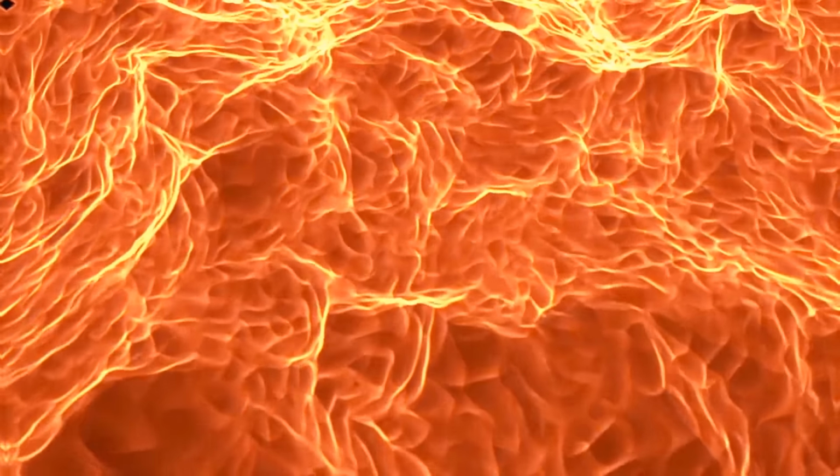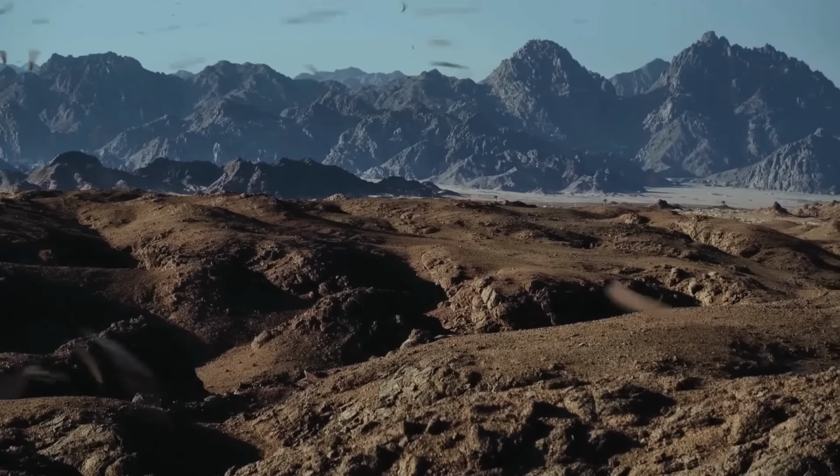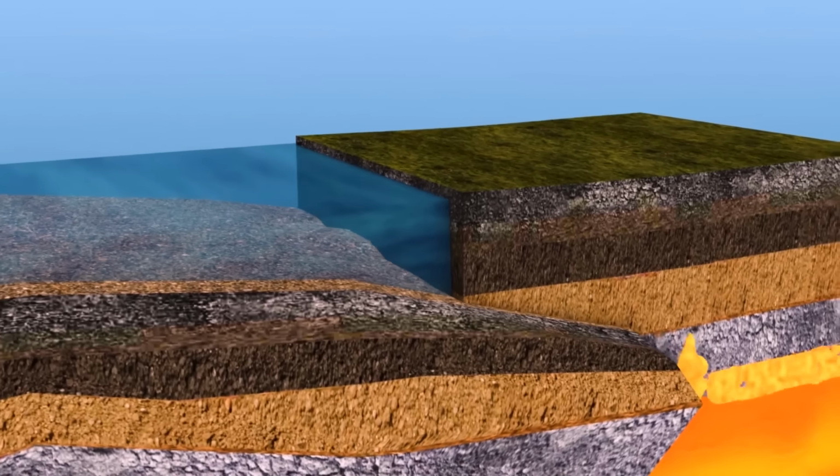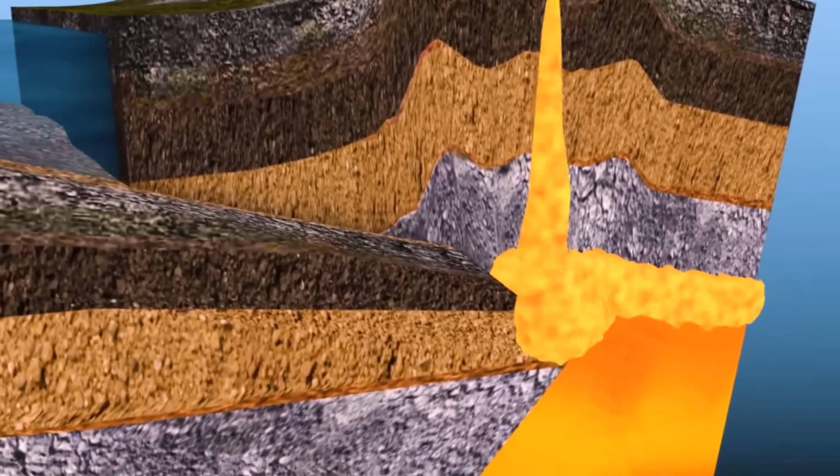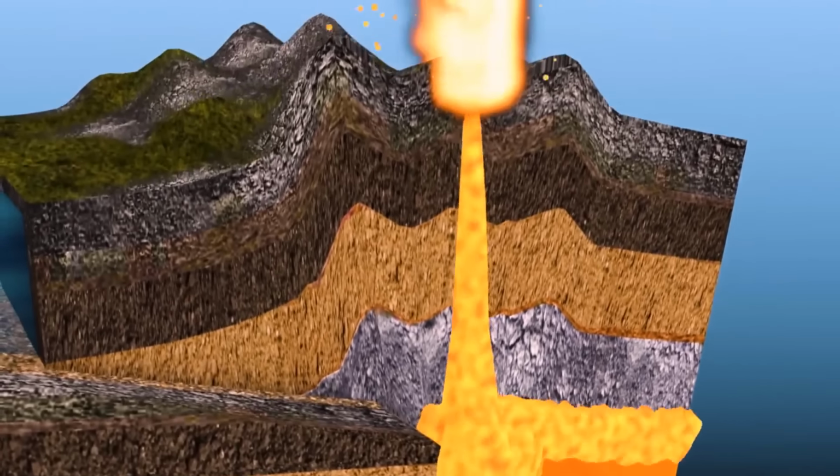The magma comes from different processes, like mantle decompression or adding water to the mantle through subduction. There's no way to make all these different volcanoes erupt together because of how tectonics work.